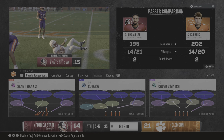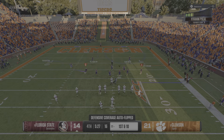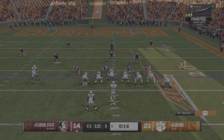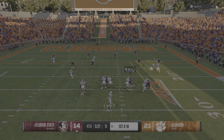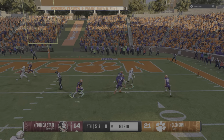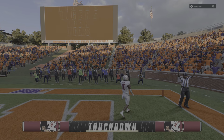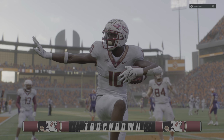But over time, you see they have less and less mishaps like that. In search of that tying touchdown, they've moved the chains a couple of times. It's first and 10 again. Fires to the wideout. Makes the grab. And he will score. Touchdown, Florida State.